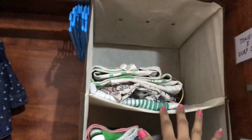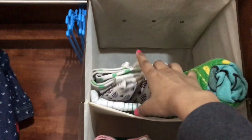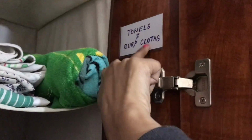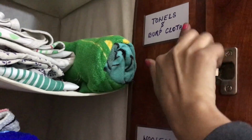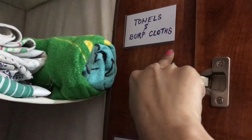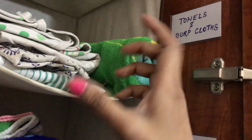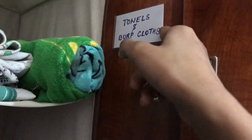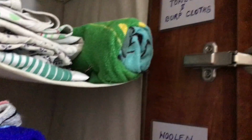On the other side of this hanging rod, I have used this cube divider. In the first section, I have kept all of his towels and burp cloths, and I have nicely labeled it. I didn't get it laminated, it's just a plastic sheet from an old visiting card. I just cut that plastic sheet out from the visiting card book and then labeled it.